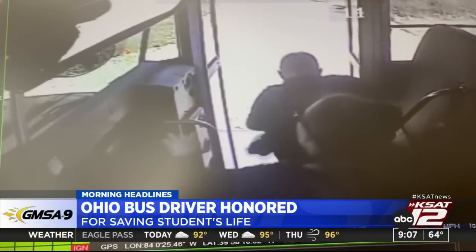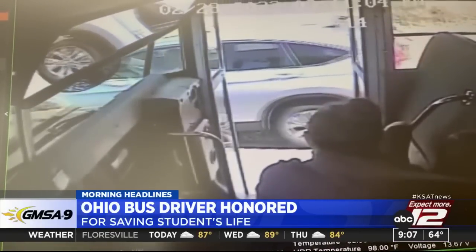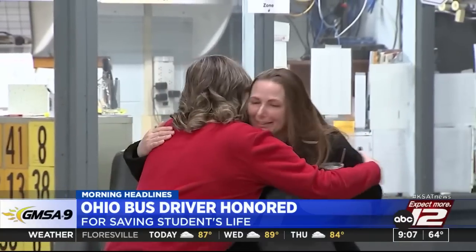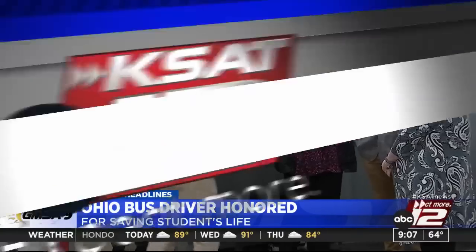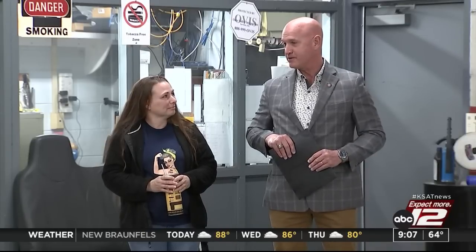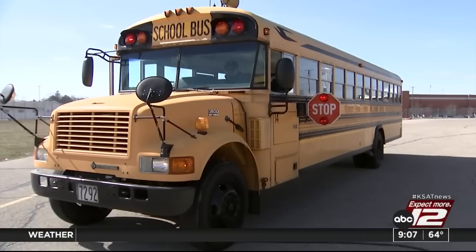The driver watching in the mirror as the student hits the stairs. She has the presence of mind to grab him by his jacket, pull him back in. For her quick reaction, she has been recognized by the district, law enforcement, and state reps. He is one of my quickest students to get on and off the bus. He is super quick. The only thing that went through my brain was to keep him from getting off the bus. Yeah, April not only hailed as a hero, but she says this is a great opportunity to remind people to stop when they see those flashing lights on a school bus.